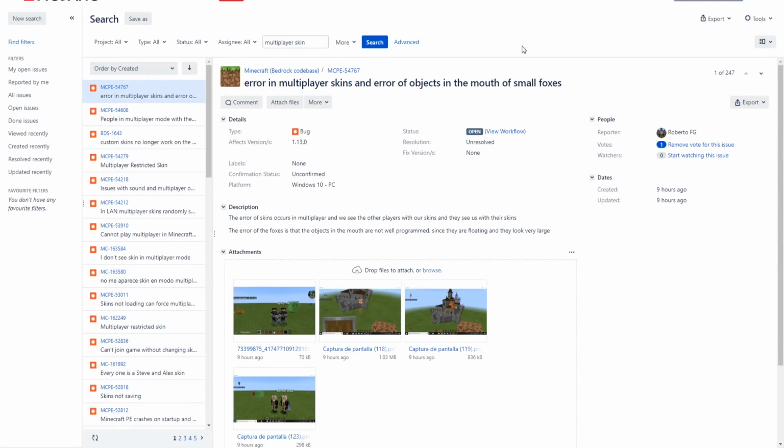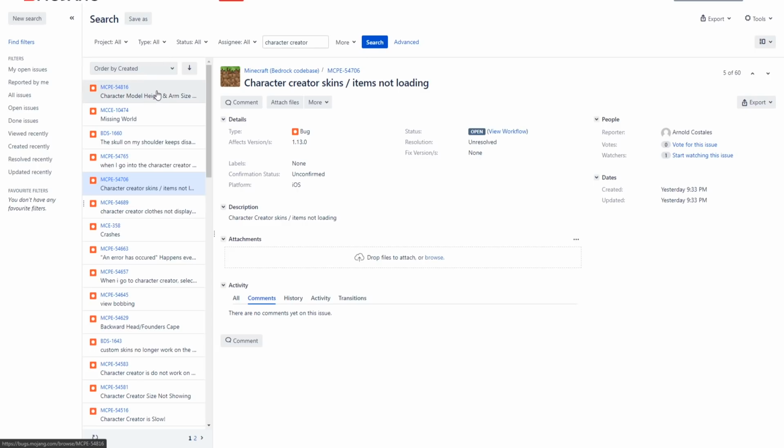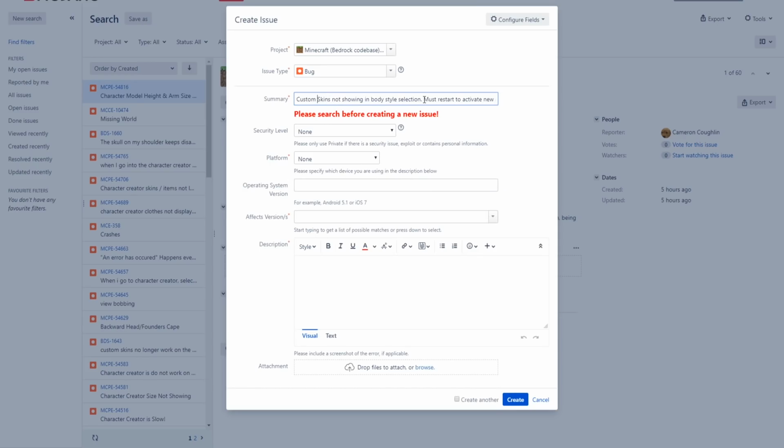Let's find a bug report. Well, there's a few different ones here, but nothing specific for what we want. So I'm going to create one. Custom skins not showing in body style selection. Must restart to activate new skin. Security level, I don't know about that. Platform, well, I'm on Windows 10 PC, but I'm pretty sure it will affect everything.